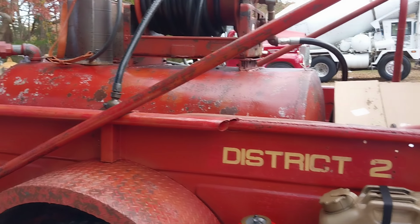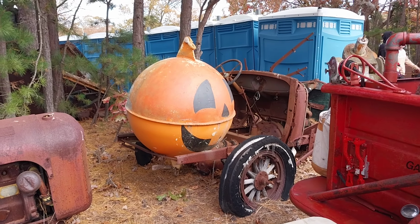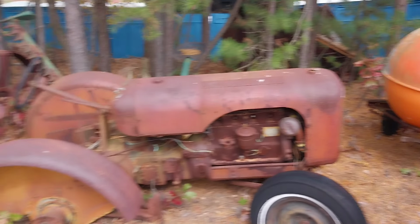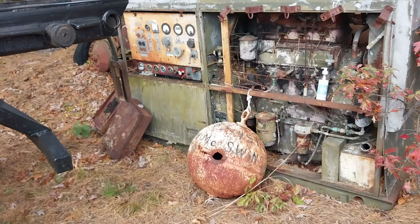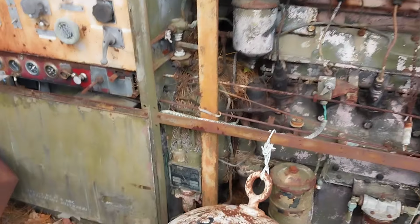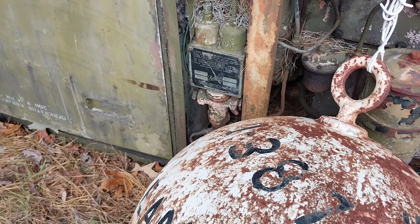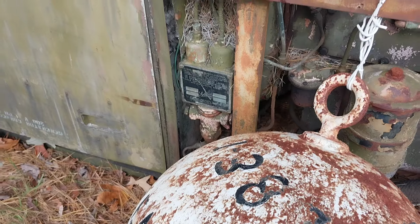This thing is nice. I come in like a wrecking ball. Right there. Oh, another wrecking ball next to a generator. It says Fulton Sylphon Division, Robertshaw Fulton Controls Company, Knoxville, Tennessee.